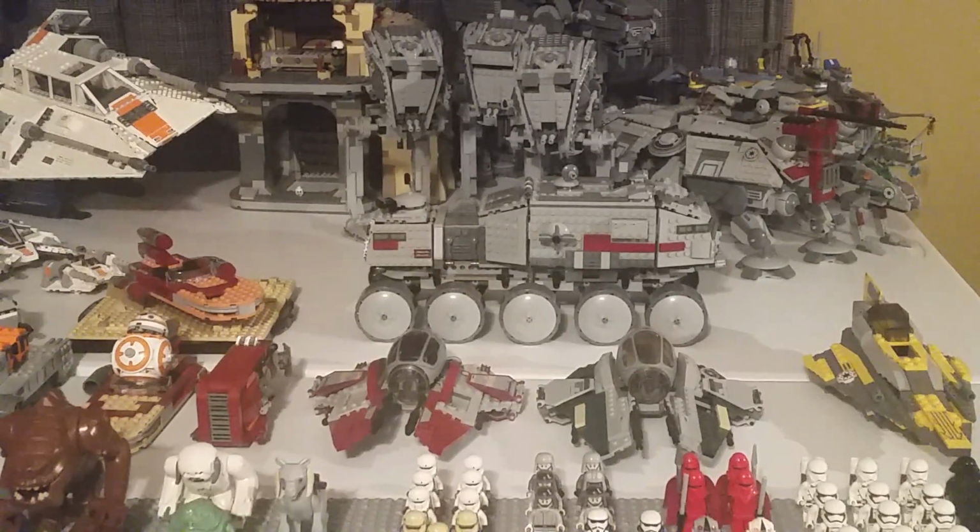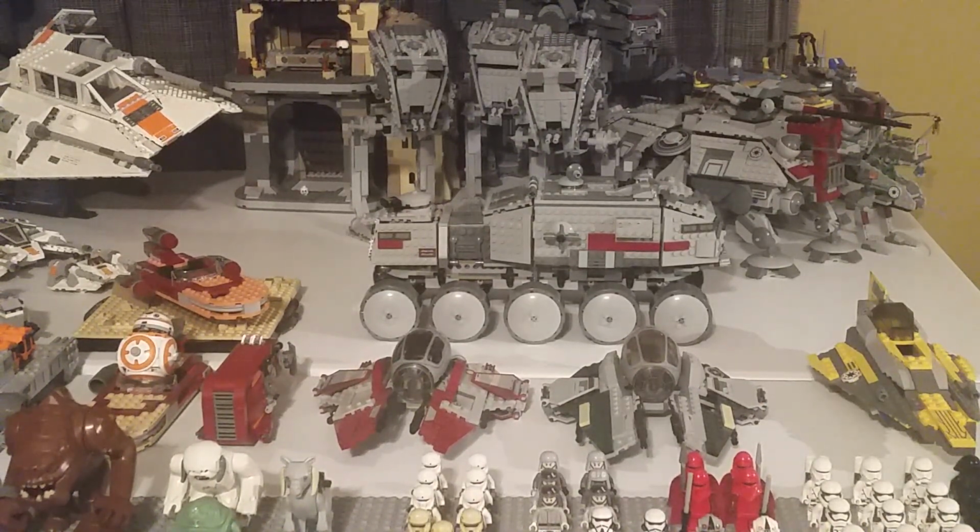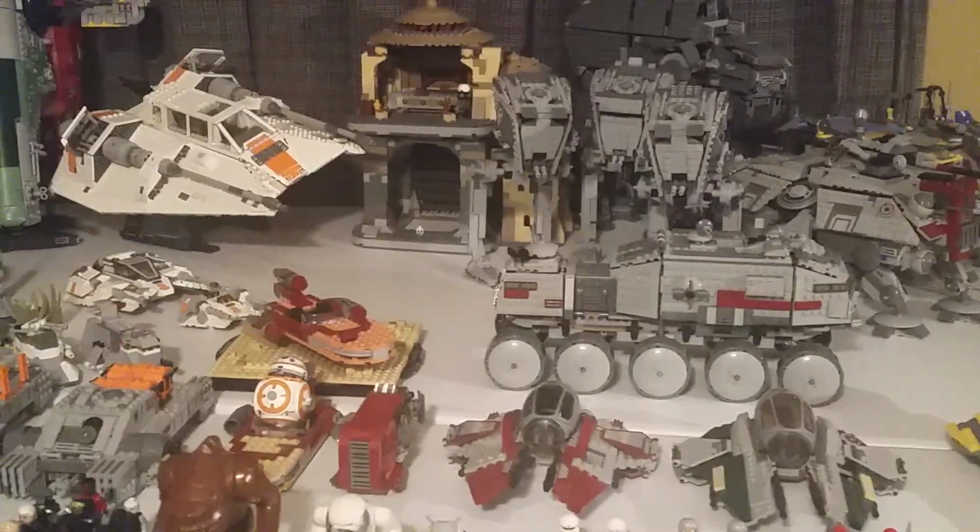Moving on, we have some starships. We have Anakin's Yellow Starfighter. We have Anakin's Green Interceptor. We have Obi-Wan's Red Interceptor. Next is some speeders.